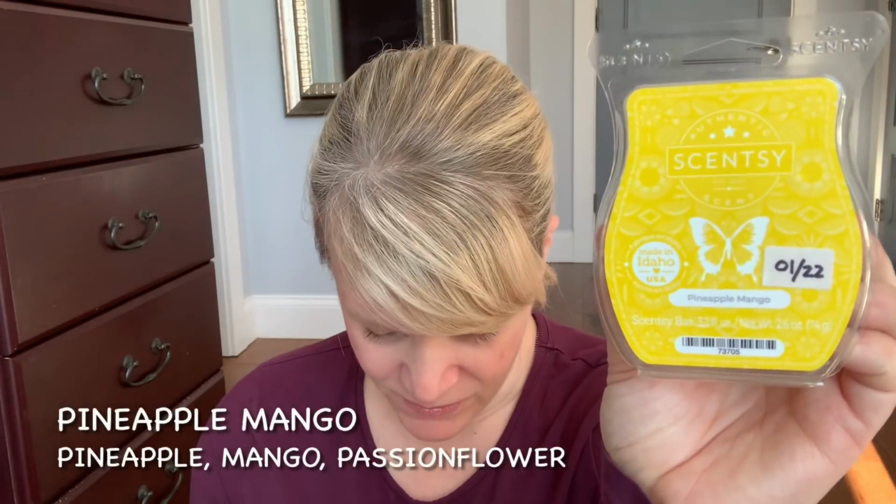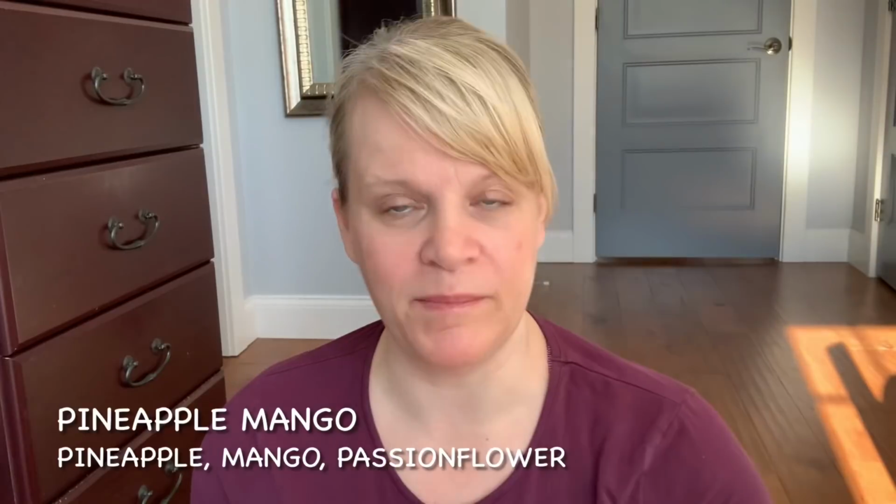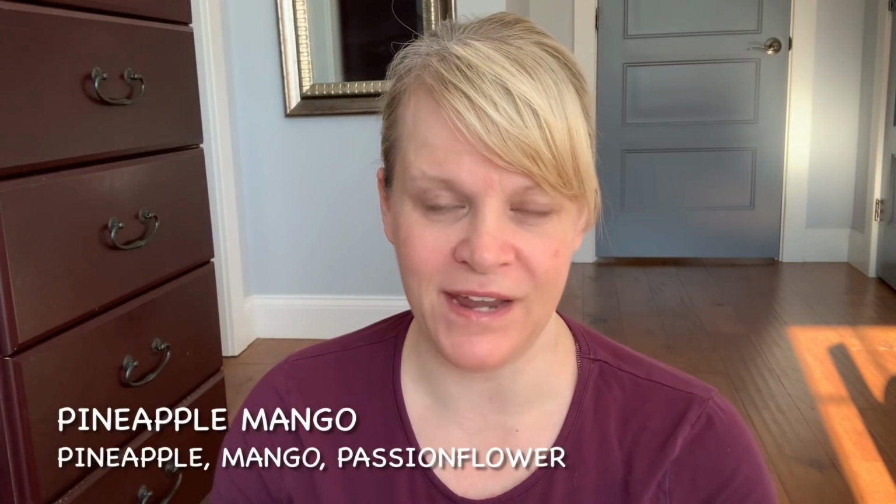And I have Pineapple Mango. So this one is described as Pineapple Mango and Passion Flower. You do get about 1/3 of a floral in here. Scentsy often does blends where they have florals and fruits, or fruits and fresh. They don't often have pure fruit or pure floral. I'm not sure. I think sometimes they should offer both. That one was a medium performer.